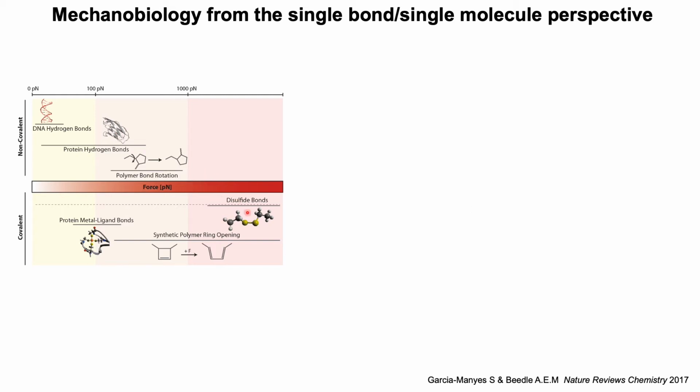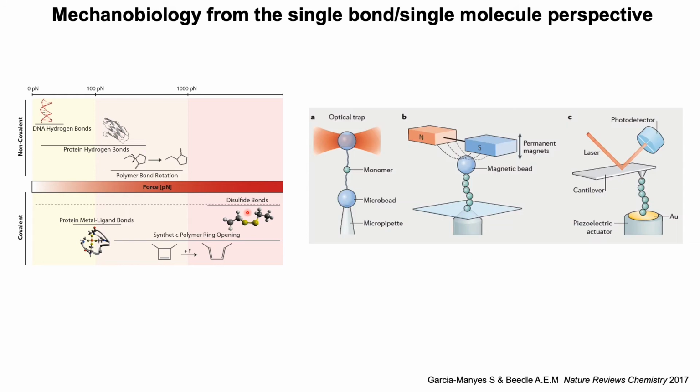Hence, given the large span of forces, a single technique is normally not enough, and the combination of three complementary techniques is able to measure forces over a wide range. In particular, the three main techniques are the optical tweezers, the magnetic tweezers, and the AFM. My lab works with AFM, and most recently has also started working with magnetic tweezers.